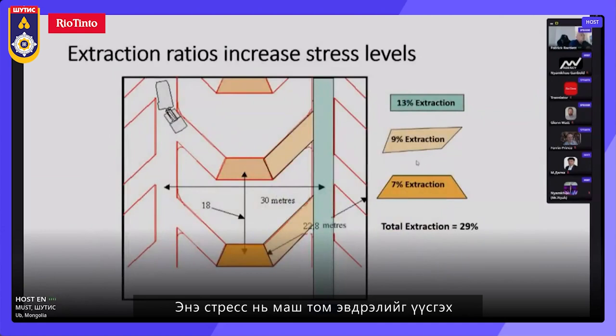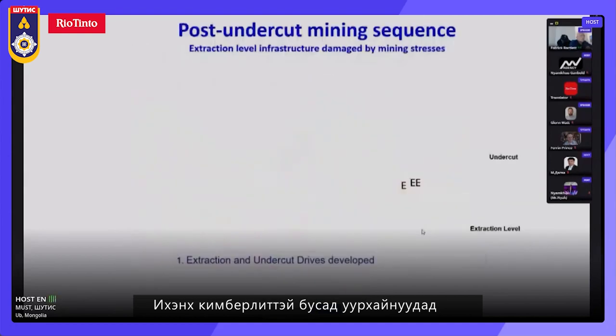This is just looking at typically what happens on that extraction level. If you take out only the light green tunnels, the main production tunnels, that means 13% of the ore on that level is taken out. If you then take out these draw point crosscuts, that's another 9%. And if you take out the drawbell areas, it gets to about 30%. So that's before anything happens, you can be in the situation that you've taken out 30% of the rock on the level below the undercut, which is often where the problems start.